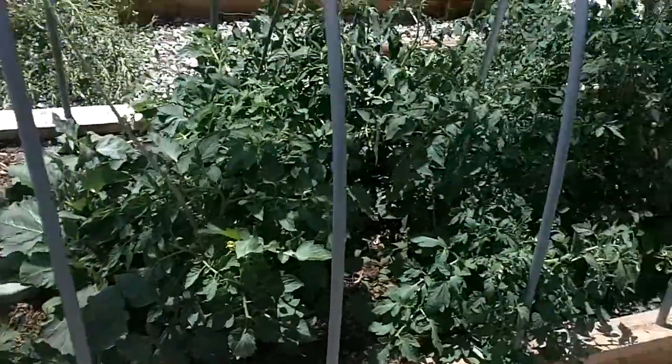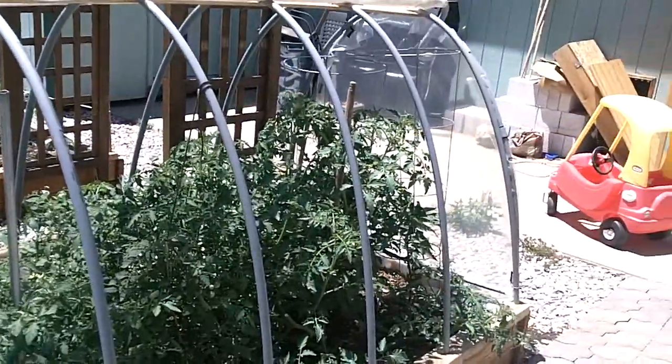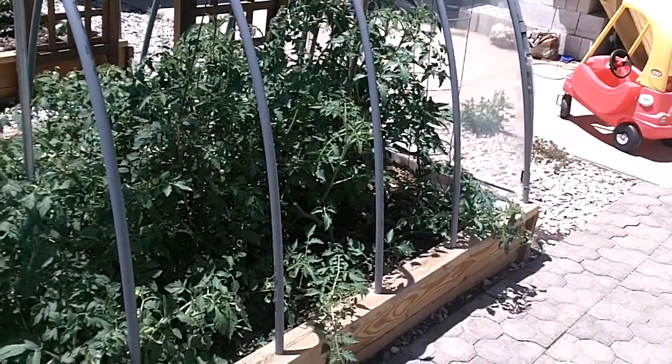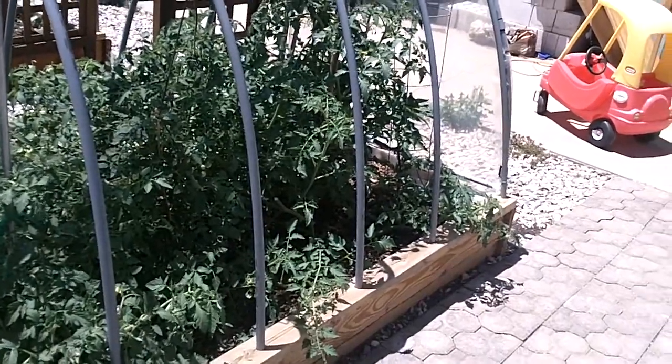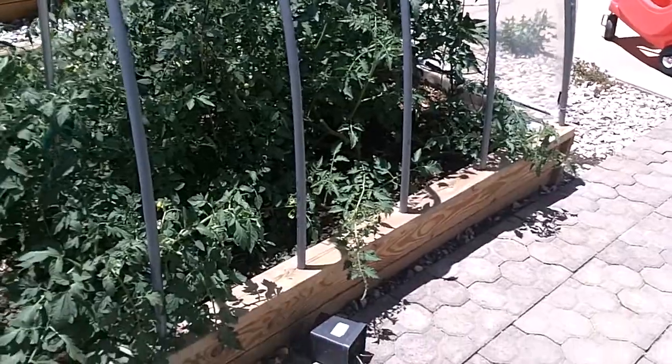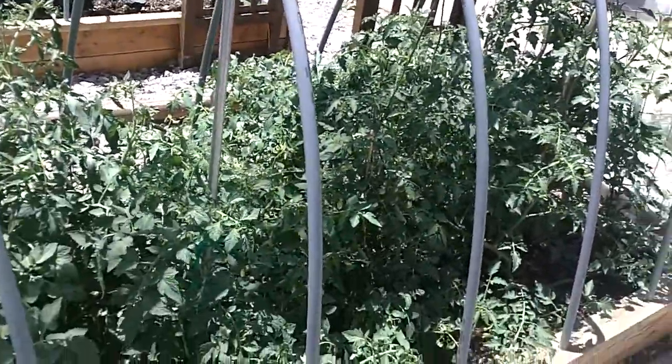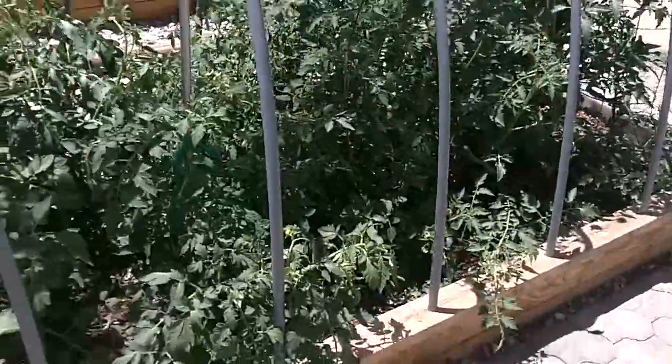We have the tomatoes, which are doing fantastic. They are loving it. I think they're doing better than just about anything. Maybe the Jerusalem artichokes and the potatoes are doing pretty good too. I got 4 or 5 different varieties of tomatoes in here, kind of mixed in. This thing's gonna be like one giant, huge tomato bush at some point.